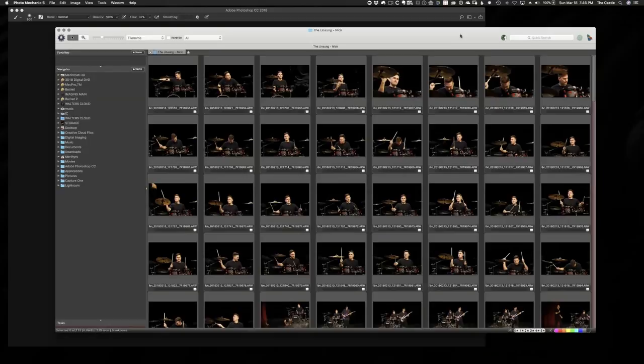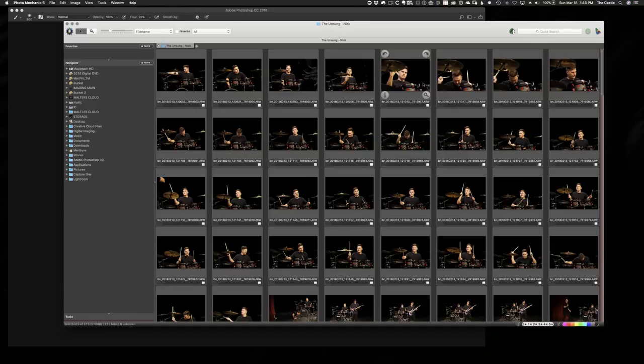I've always wanted to see how Photo Mechanic works in a pro's hand, so this is gold. Yeah. I love Photo Mechanic because it's fast, and if you don't have Photo Mechanic, you'll notice right away that it is pretty quick. So what I do is I color code my images.